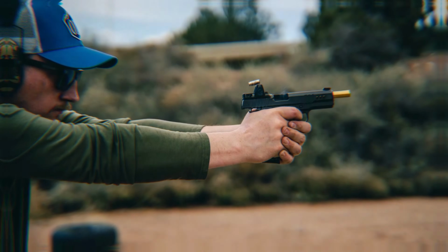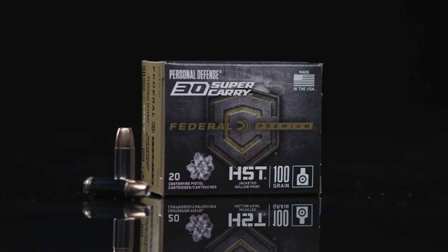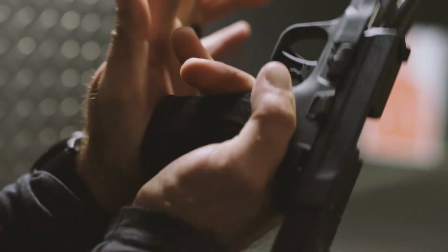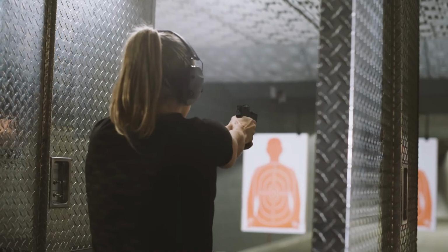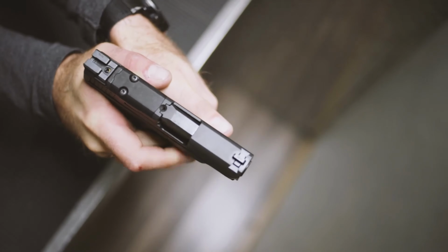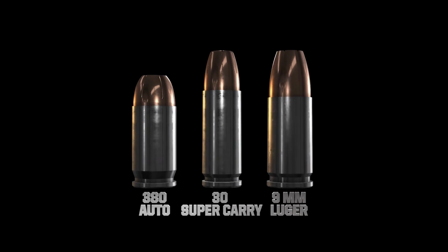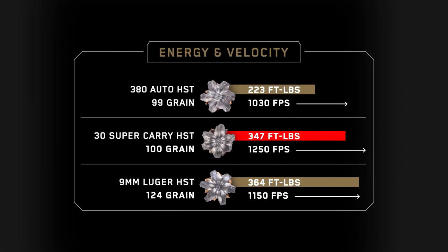Back in early 2022, they dropped the 30 Super Carry. They didn't just cram a bigger bullet in a case, they got surgical. They engineered a slimmer, 0.312-inch diameter projectile and pushed it with a blistering 50,000 pounds per square inch of chamber pressure. The result? A 100-grain bullet screaming out of a 3.5-inch barrel at about 1,250 feet per second, delivering muzzle energy right on par with the 9mm.